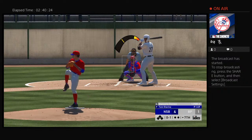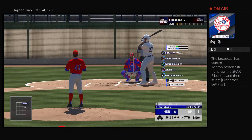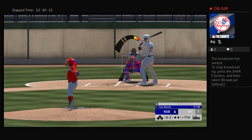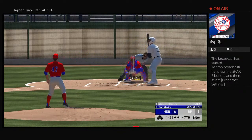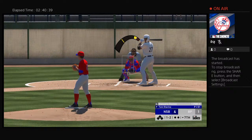Into the windup. Here comes the 0-1. And another strike. Good fastball under the hands. It's 0-2. His command has been outstanding so far, hitting nearly all of his spots, and that's been a big factor why he's been so successful up to this point.